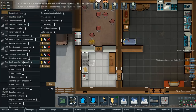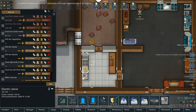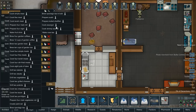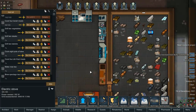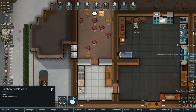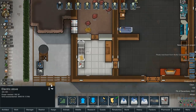And then we can get ourselves stir fry. Do we have, yeah, we have the tea as well. So what's rose tea? Two rose petals. I don't know if we have any rose, but we'll set that up. We can get fishing stuff up and running as well. Brew that tea, because we do have a whole bunch of those rainbow petals. Where are those rainbow petals? Do they technically count as... Oh, they're all right here. Okay. So they now get turned into tea.